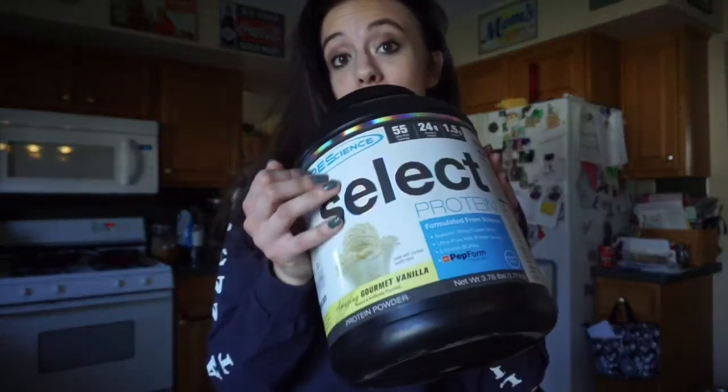Like, it's just perfect. So I'm gonna look into that, but as of right now, I'm just gonna use up this tub because I have it and it's good, and protein isn't really a supplement to me, it's food. Without this stuff, I have so much trouble hitting my protein. It's ridiculous.